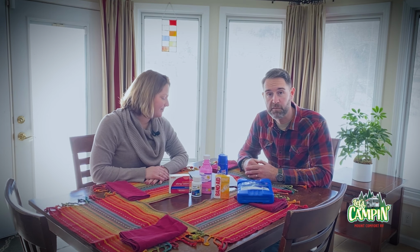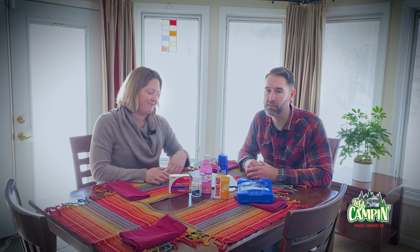When you're out in the woods, you want to be careful, cleaning and watching out for cuts. Infection, right, things like that. So definitely keep some Neosporin on hand, so you get those cuts healed up a lot faster.